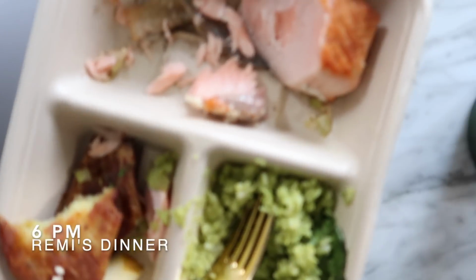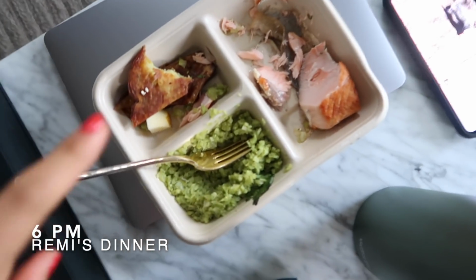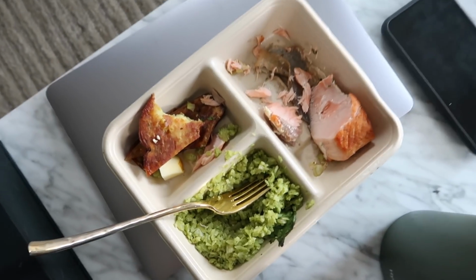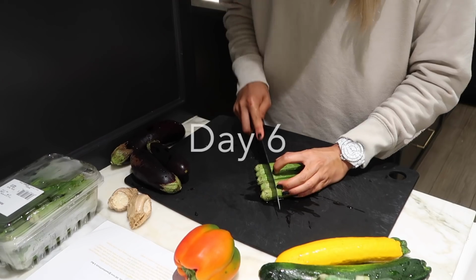For dinner, Nate got me salmon fillet with cauliflower rice and Japanese sweet potato from Air One. He's eating the same thing too with cottage cheese.